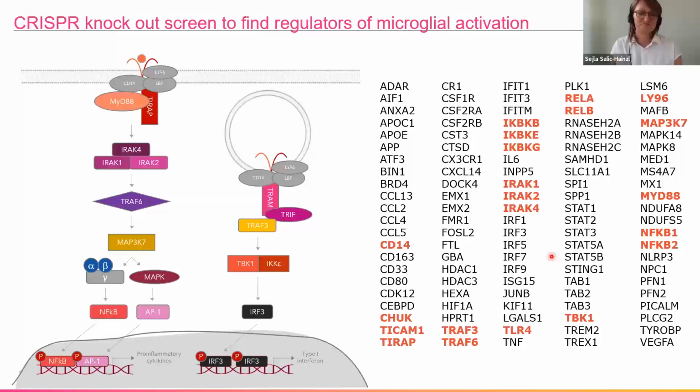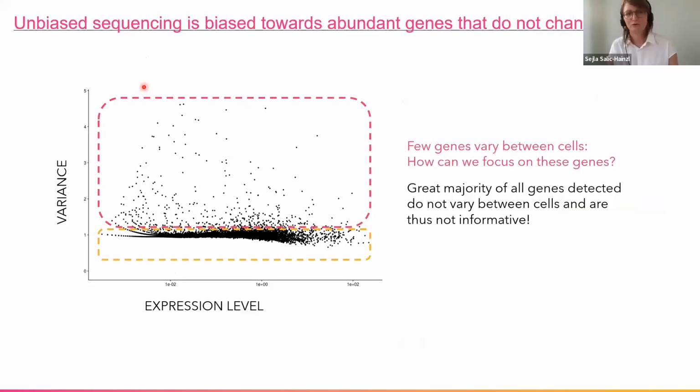What we included as a control to simply see if this workflow works is the toll-like receptor 4 pathway, which is sort of the pathway responsible for the activation of pro-inflammatory cytokines upon LPS stimulation. So TLR4 is the receptor to which LPS binds. Now, before I go into the outcome of this screen, I would like to introduce you to targeted sequencing.